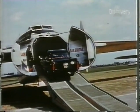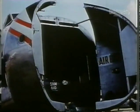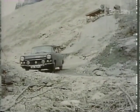But England can't provide all the testing grounds that modern car designers need. So they put their prototypes in an air freighter and headed them for the autobahns and rugged mountains of Europe. It's lucky these men are good drivers as well as good development engineers. See what I mean?